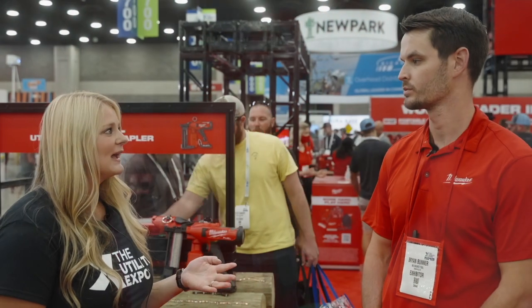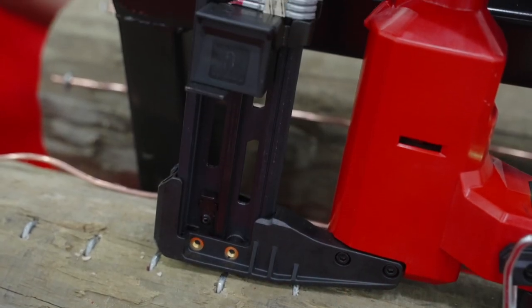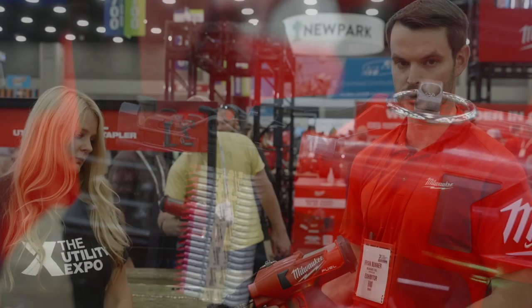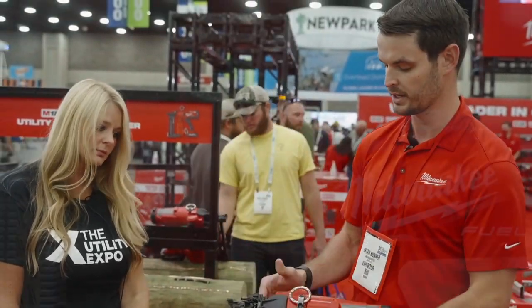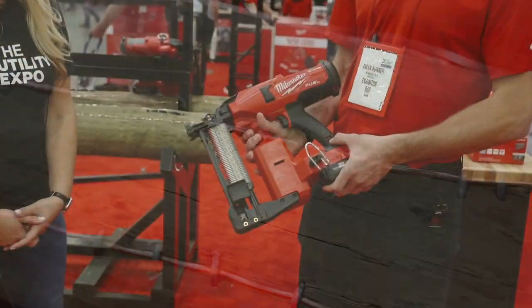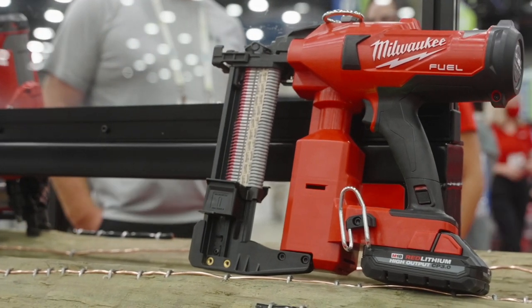So since we're at the Utility Expo, talk about how this was specifically designed for our utility contractors. Yeah, so some unique things we did in the design of the tool. One, we made sure the tool had a long, thin handle so you can use it when you have leather or insulated gloves on. We also made the user touch points on the tool large and substantial so you can hit them when you have those gloves on, such as the power button, as well as the depth of drive adjustment, which is tool-free. And then we also have a secondary safety lockout switch on the handle, which allows you to manually lock out the trigger. And then finally, we included a lanyard loop so you can secure the tool when working at heights.